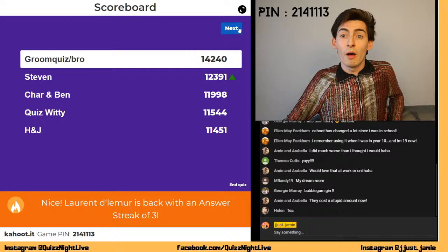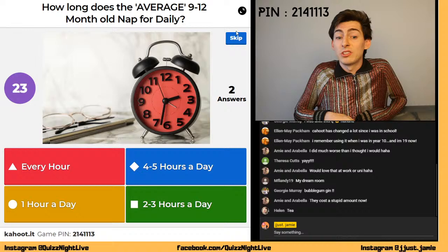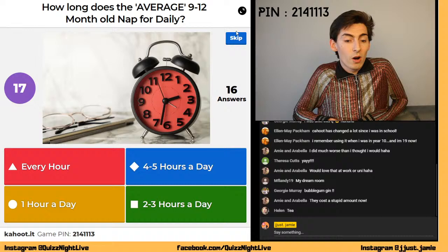How long does the average 9 to 12 month old nap daily? Now, this is taken from facts and things. If you have a 9 to 12 month old and they don't nap this amount, do not blame me. These are statistics from generic kind of things. Is it every hour? Is it 4 to 5 hours a day? Is it 1 hour a day? Or is it 2 to 3 hours a day? What do we think? Does anyone know?